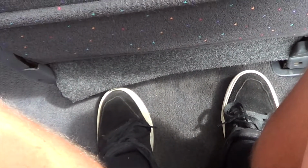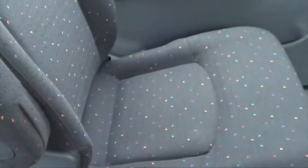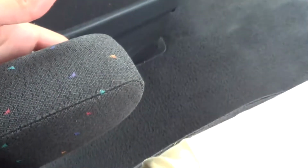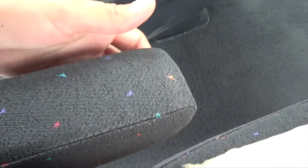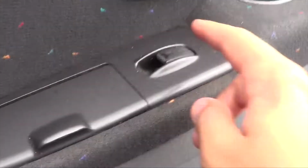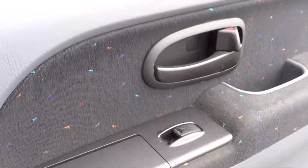See, leg room is a bit cramped, but it's actually all right. You get your armrests here in the back seats as well. You get these trays like you get in an aeroplane. Ashtray, electric windows.